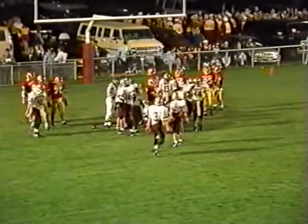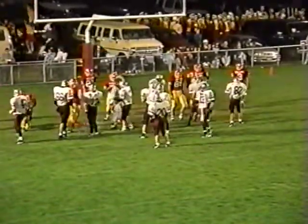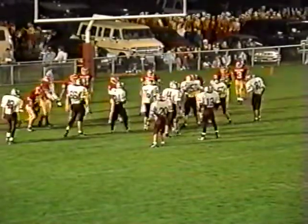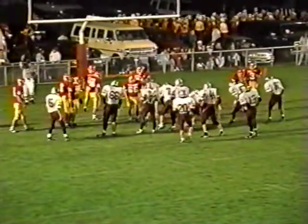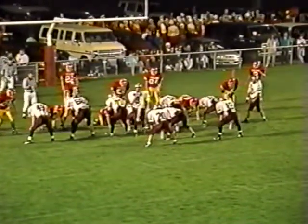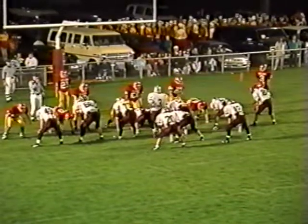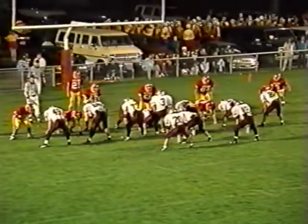That's the T, Jim. Full house T, shoulder to shoulder. Yeah, or call it full house, whatever you want to call it, but it's there. And they've got a big guy in the middle and some good blockers on both sides of him. Second down and about a yard. Scoreboard's got the ball on the 3.